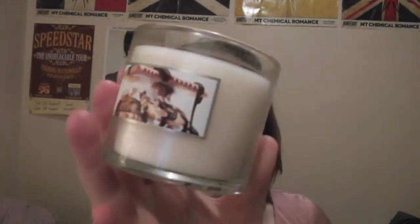I also got from Bath & Body Works, I got the s'mores flavoured one. It smells like marshmallows and chocolate. And the rest I got are behind me, but this is awesome. I'm so glad that they just brought these out just before, obviously, I came over, because they're little sort of plastic mini size ones. So I got 1, 2, 3, 4, 5, 6, 7 of these.